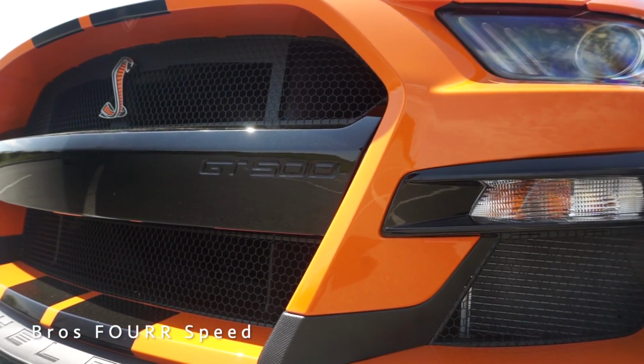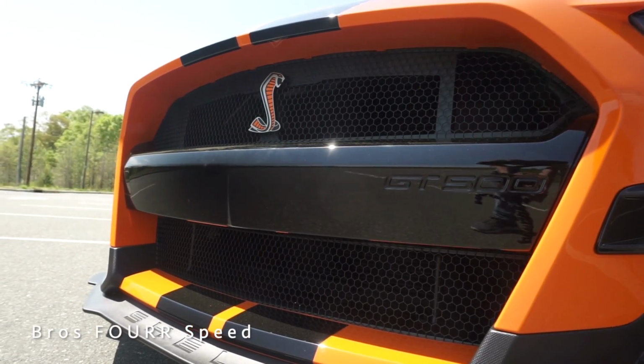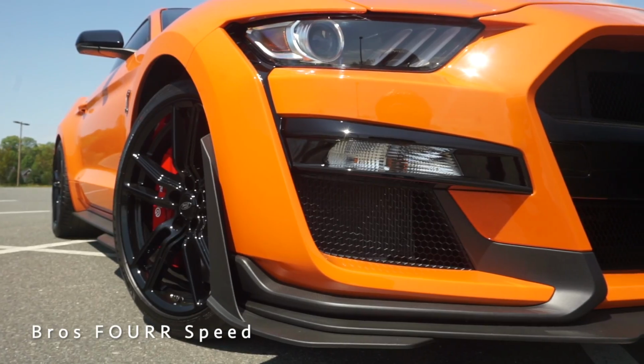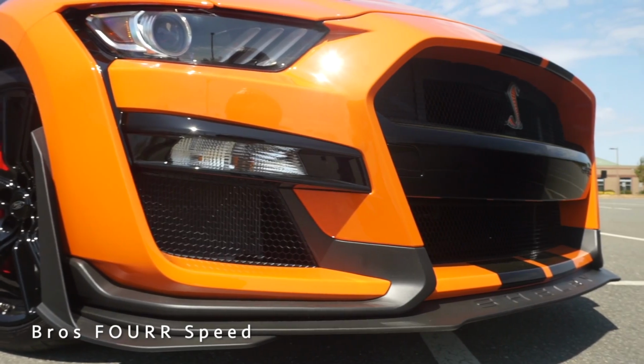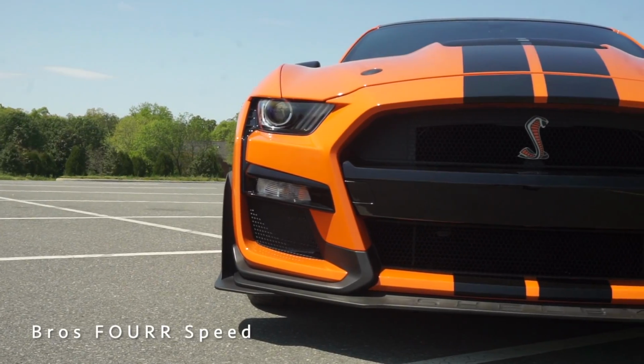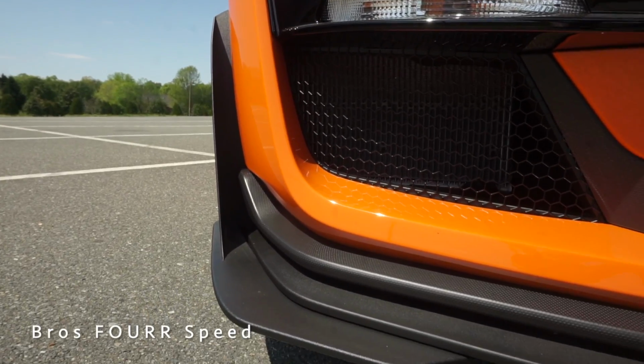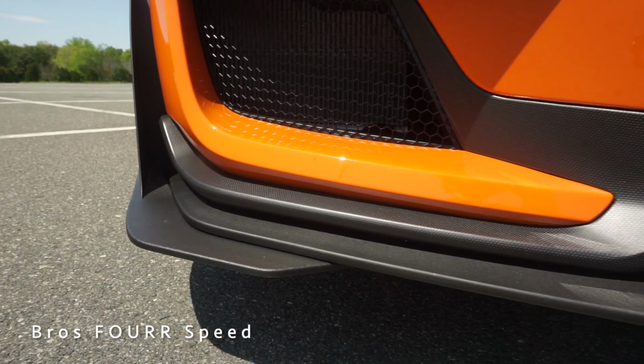There's a gloss black trim piece in the center with GT500 stamped into it. You get the Shelby Cobra up top with some custom orange accents to it. And then on each side of the front bumper, there's a massive opening for more cooling to the radiators. We also get an aggressive lower chin spoiler with Shelby written out, and then additional aerodynamics on the farthest sides, making this car even wider looking and adding more aerodynamics for better performance.